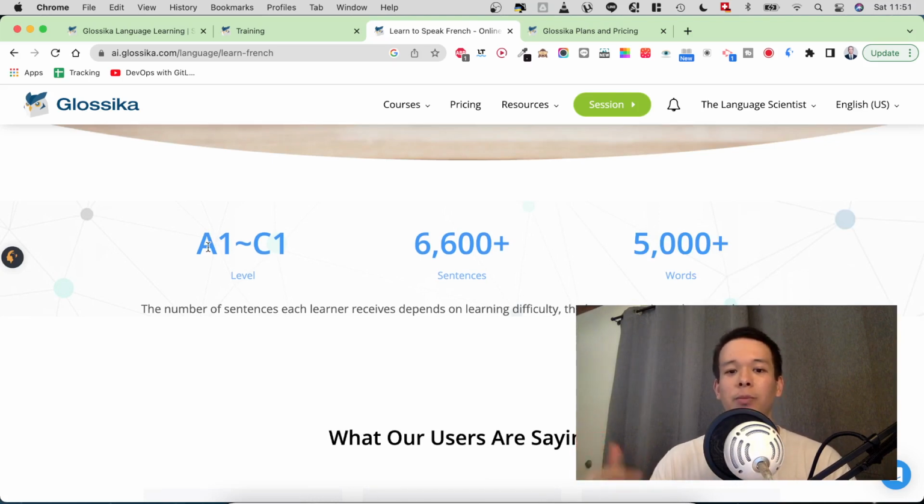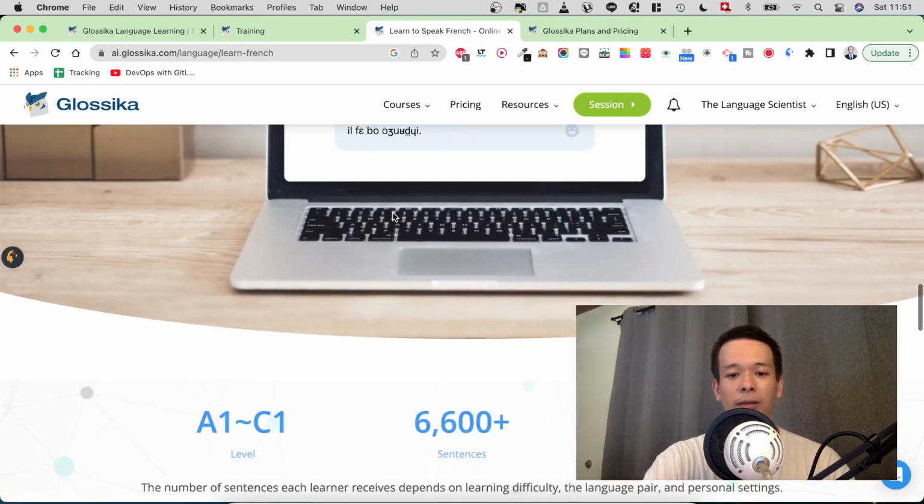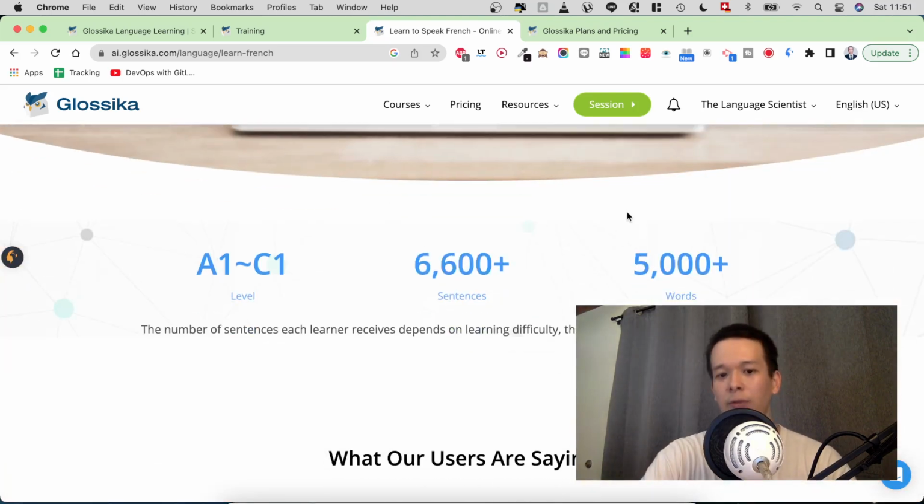Personally, I feel like it's a bit of an overstatement here. I would say if you know about 5,000 words in French, it's going to be about B1, B2. But obviously they're trying to sell their product. This doesn't undermine the actual efficacy of Glossika. So this is the number of sentences that you're going to learn, just to give you an idea of where you're going to get with 5,000 words.